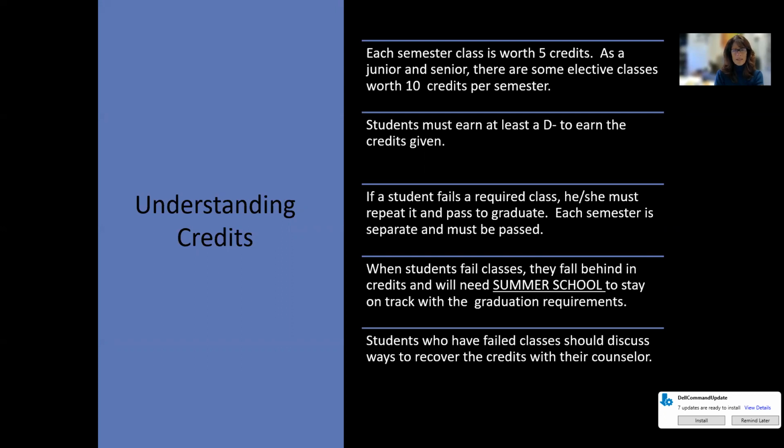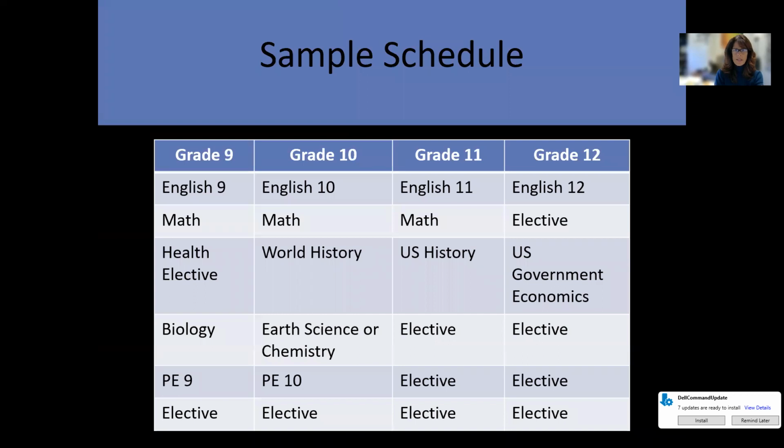Here's a sample schedule that shows the 9th grade year, 10th grade year, 11th and 12th grade. You can see when students are freshmen and sophomores, there's more required classes, and as juniors and seniors, students have more elective options that open up in their schedules.